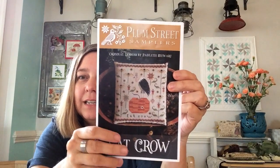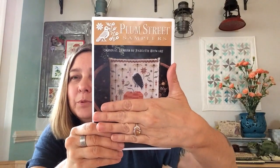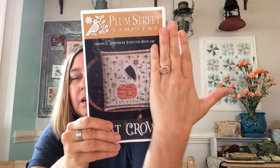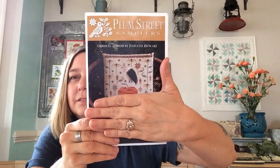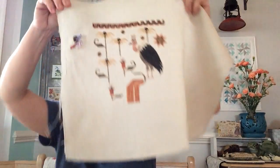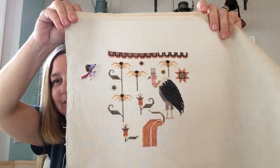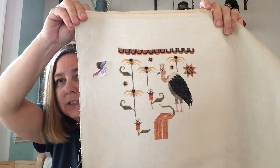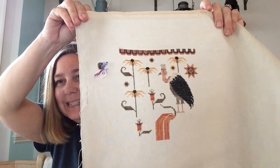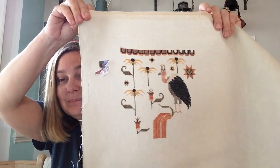And I've decided to cut it off because it's so big. I am going to end it right there and right there. So only that and that will be stitched. And this is where I'm at. And he's so cute. He looks like Beaky Buzzard from Bugs Bunny. Or his mama. Beaky Buzzard's mama.